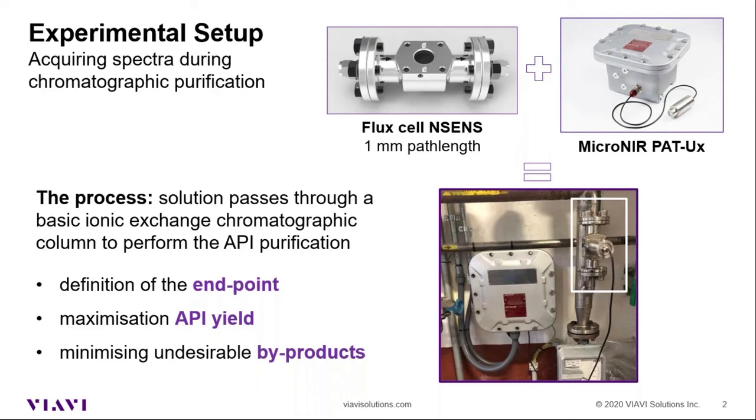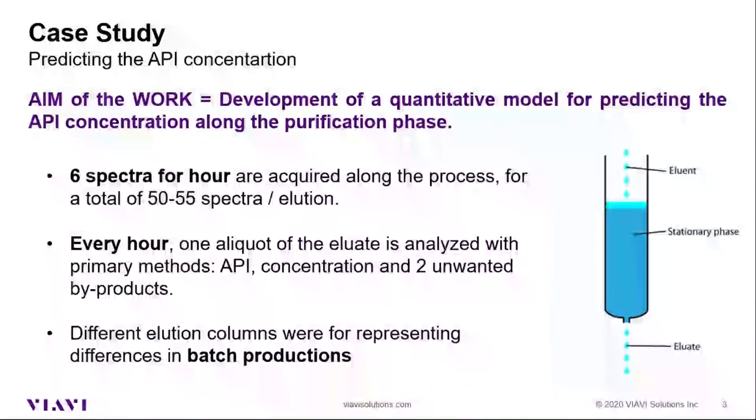In this process, we have a solution that passes through a basic ion exchange chromatographic column and performs the API purification. The aim of our work was to define the endpoint at which we have maximized the API yield and reduced what we call the undesirable byproducts, two products that arise at the end of the elution phase.